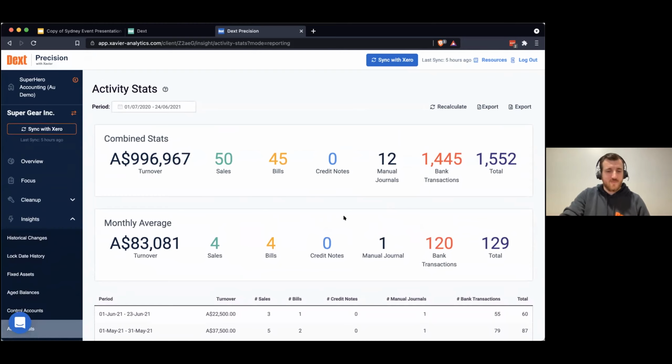Because I don't know if I've ever seen a discovery where the business owner really knew their business and their Xero file down to the T. So yeah, happy to be wrong, but I think that's pretty rare. This, assuming you get permission to sync with the file, yep.